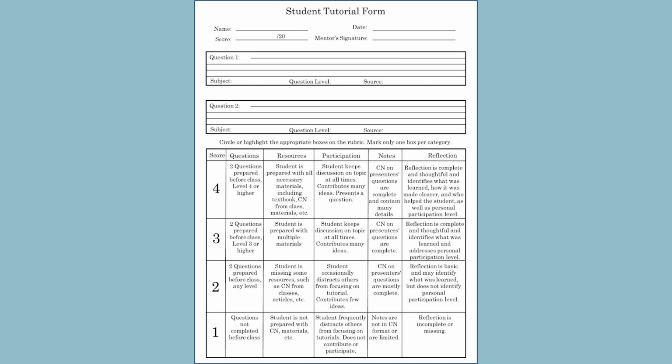Below the two boxes is a rubric for mentors to grade a student's performance in the tutorial session. There are 5 areas in which you will evaluate students: their question, resources, participation, notes, and reflection. The backside of the tutorial form is where students will take Cornell notes on the questions being presented during the tutorial session. When a student is up presenting to the group, it is the mentor's job to take notes for them.